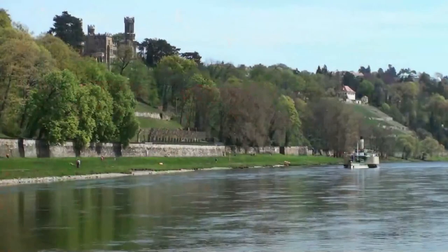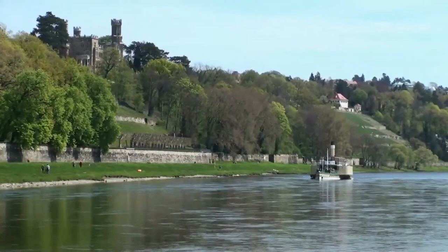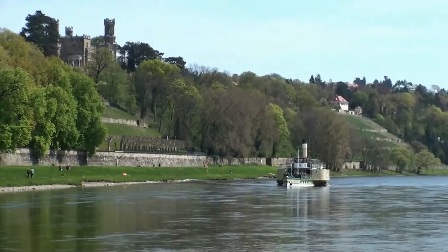Valen is the oldest ship in the fleet, dating from 1879. She was built at Blasewitz with the name Dresden. We see her here passing Eckberg Castle, built in Tudor style, and one of three castles which sit side by side between Dresden and Loschwitz.